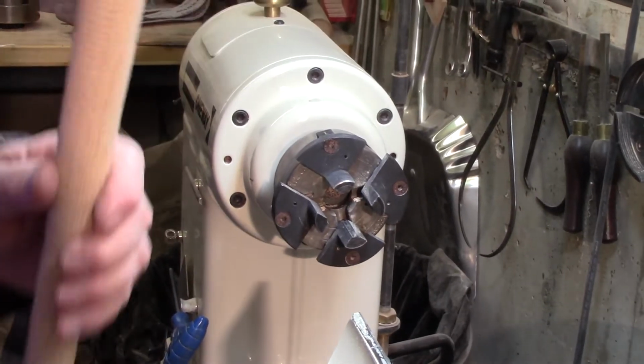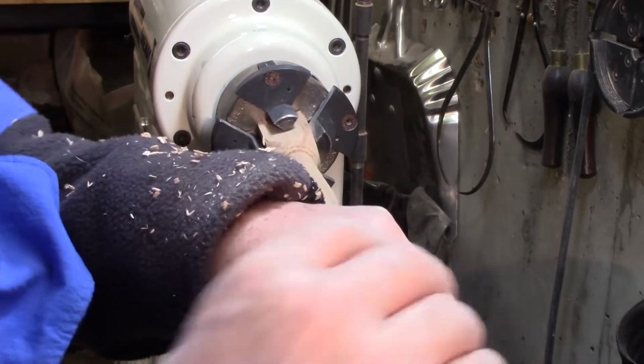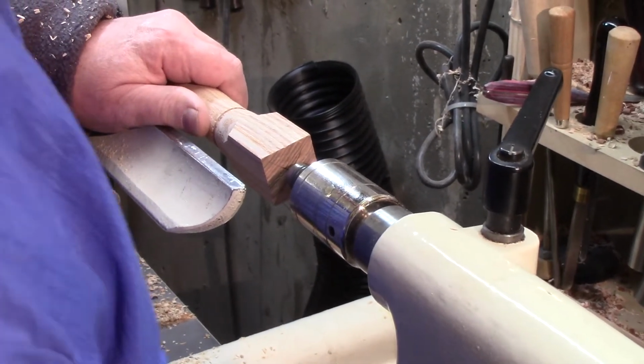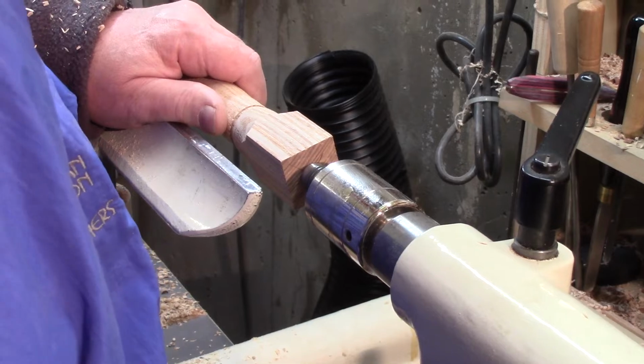So I've just made a nice smooth spot here, that's the right diameter, in order to put my steady rest back on. But first of all, we have to drill a hole in this end. And in order to do that, we have to reverse it, put it in a different chuck. This is the coupler end, and we have to have a 7/16 diameter hole about 1 inch long in here.